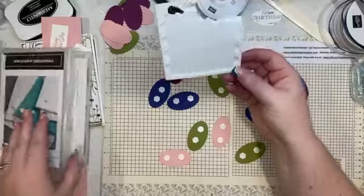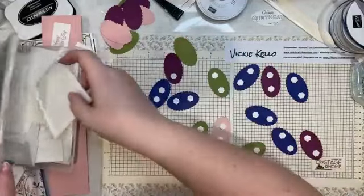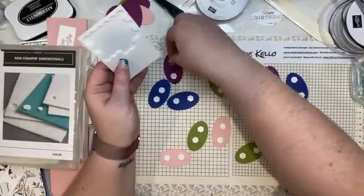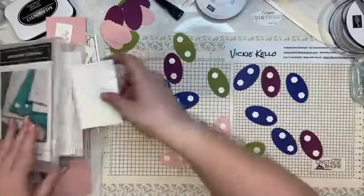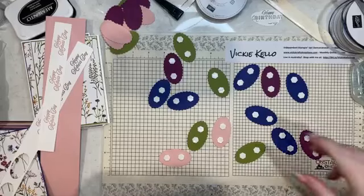All right, now the end pieces are still good. For the ease of this video, I don't want to be cutting dimensionals, so I'm not. But I will use them.